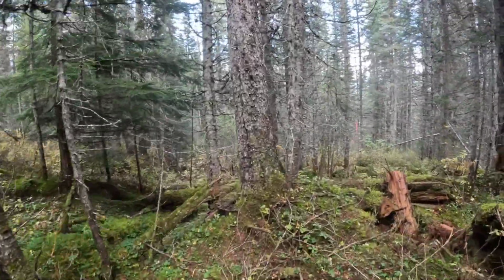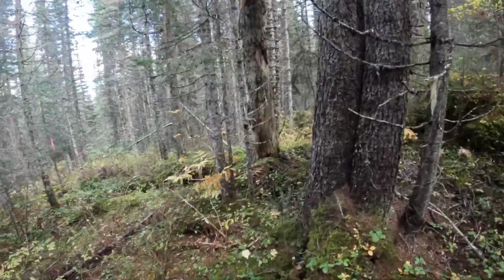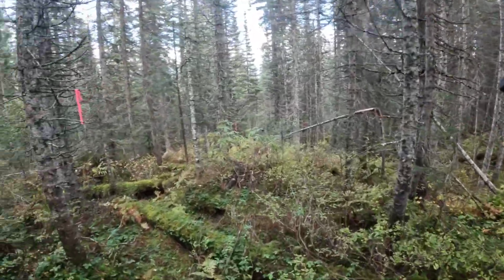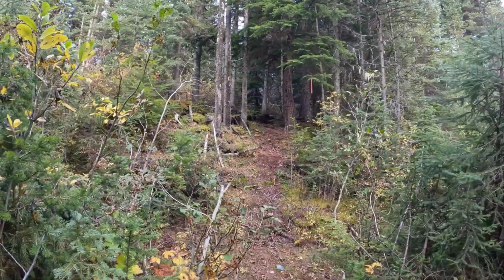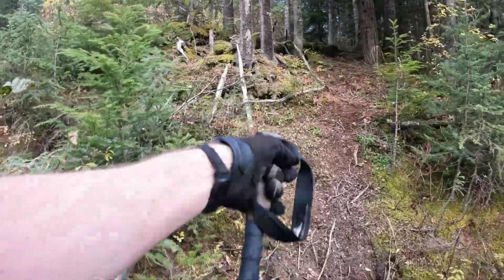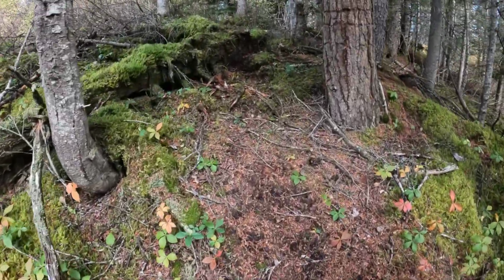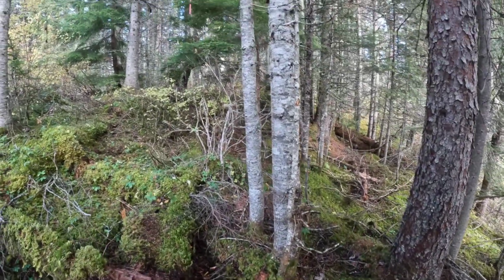Well, it's nice to have the ribbons, don't have to think. Just follow like a lemming. And that's cool. If it goes off a cliff, it goes off a cliff. To our logging road. There's a grouse here on the trail up ahead. Right there.